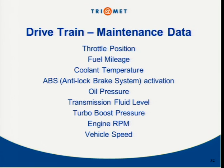Just some examples: it'll be able to know where the throttle position was. It'll give us a little bit better information on fuel economy, coolant temperatures, if the anti-lock brake system was activated, oil pressure, fluid levels. So a lot of things in the drivetrain now, you'd be surprised, at least I was, at all the components and software on board on the maintenance side that can be tracked and used. So this is all information that's going to help us maintain our vehicles a little bit more. And nicely, they're going to have some of this information in real time.